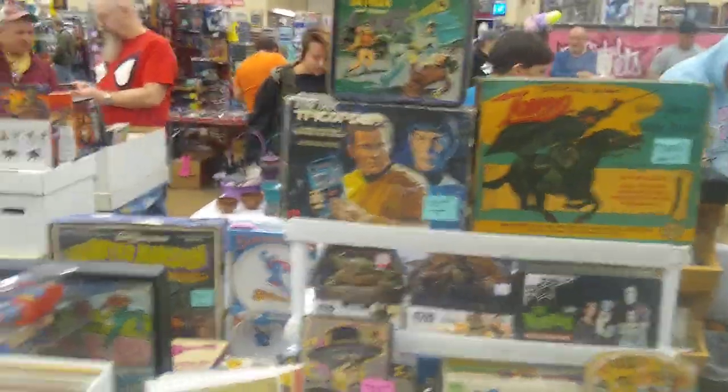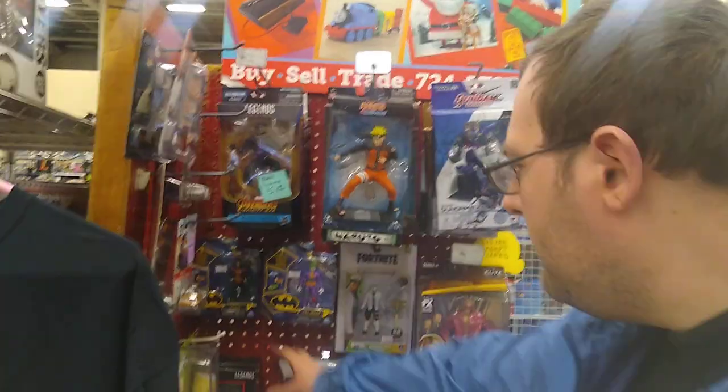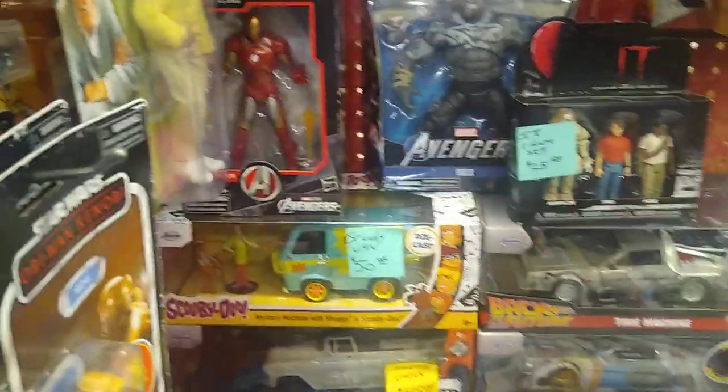Let's continue to move, I guess. Yeah, that is lots of cosplayers. Brand new figures in the package. Got some Naruto, some Gundam, some Marvel Studios. Some Back to the Future, some Scooby-Doo over here. A lot of vintage cars, I mean.